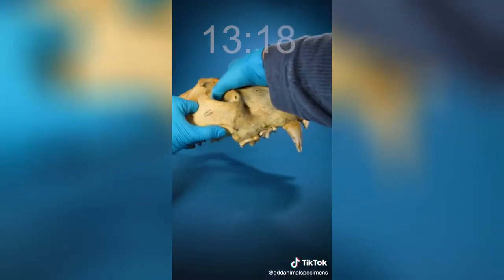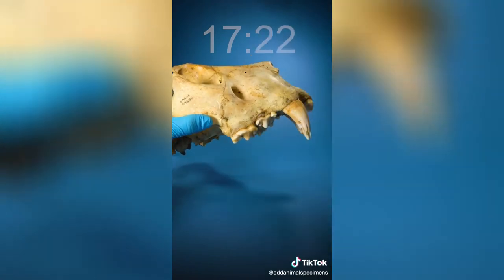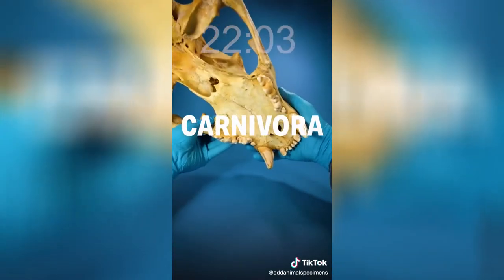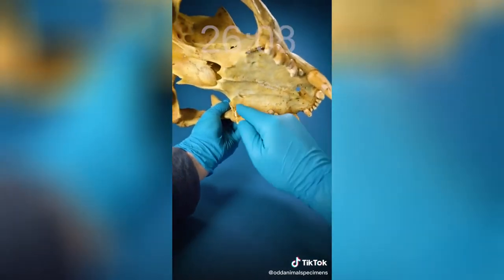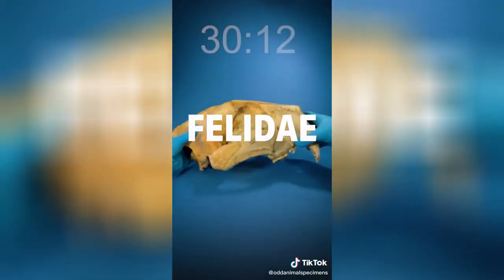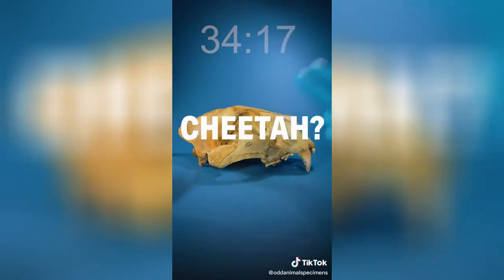To narrow it down, any interesting features? Definitely see this huge canine tooth and some sharp premolars. This guy eats meat. Probably in the order Carnivora. To distinguish it even more, let's look at that dental formula. Okay, we have three incisors, one canine, three premolars, one molar. 3131 is the dental formula for Felidae, large cats. This is a large African cat. There are three kinds. We have leopards, cheetahs, lions.